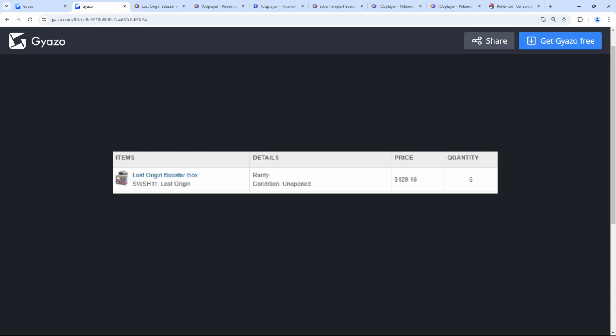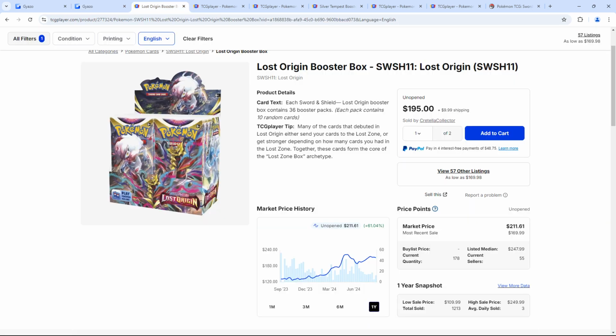Now, if you guys know, I have way more than 6 Lost Origin booster boxes now because over time I have been buying more, but I took advantage of this reprint opportunity. And now if you look at Lost Origin booster boxes, right now they're sitting at $210. The reason I want to bring up reprints and the opportunity I saw is because I see a lot of people get scared when reprints happen, and they don't take chances or opportunities from that reprint, and then they miss out.